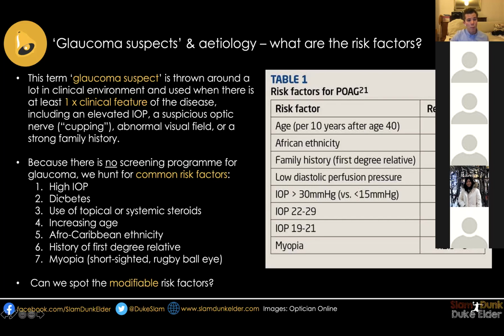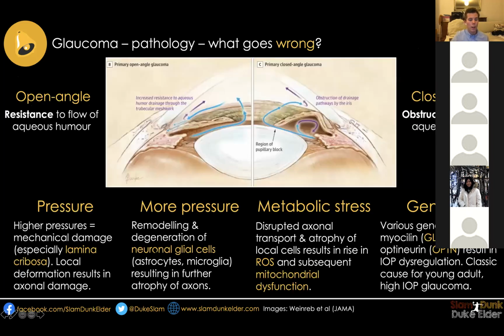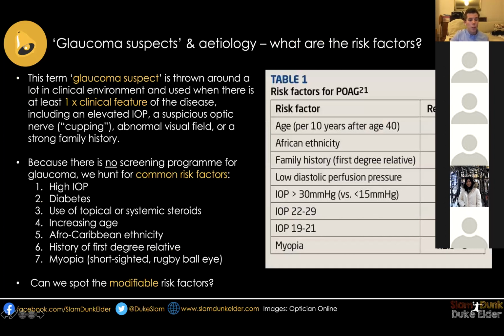And the modifiable risk factors in this scenario tend to be diabetes, okay? As well as steroid use, sorry. So the modifiable risk factors amongst these seven tend to be diabetes, so you can get better diabetic control, as well as whether you need to be taking topical or systemic steroids, so you can take those off, okay? Everything else, unfortunately, is linked to non-modifiable risk factors. So that's why these people require closer surveillance for their potential to progress to glaucoma.